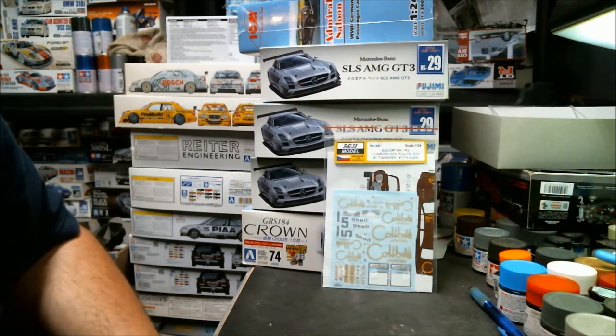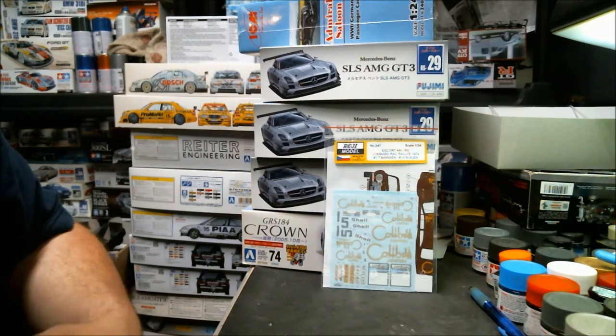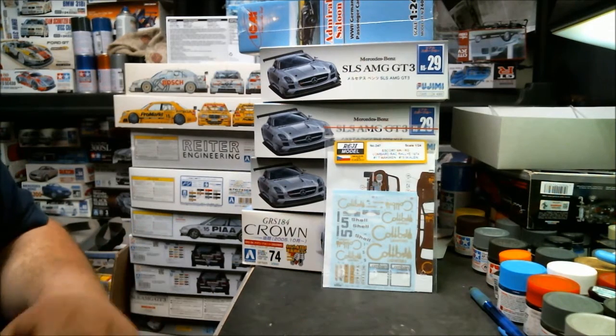And those Escorts, of course, are in Japan, and they'll be coming over here in a couple weeks, and I don't know if I'll build this one first or build one of the box stock versions with the 72, 73 RAC rallies or what, but definitely looking forward to this one, to working with their decals.